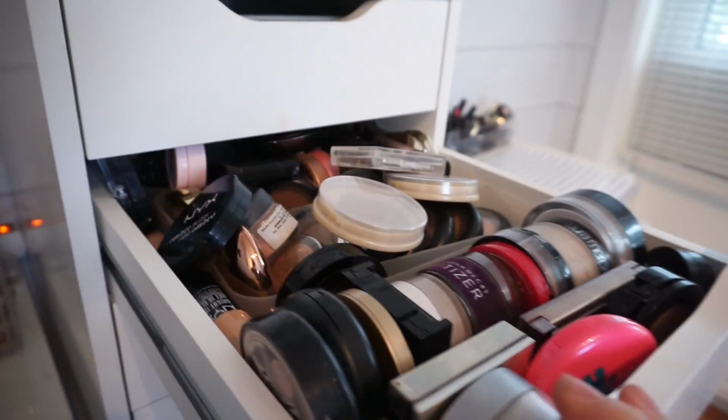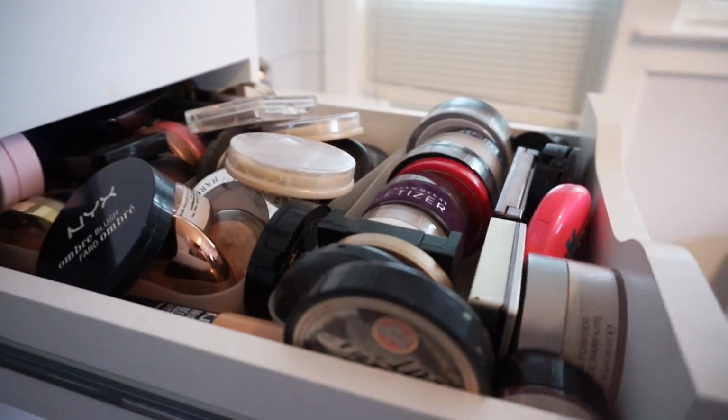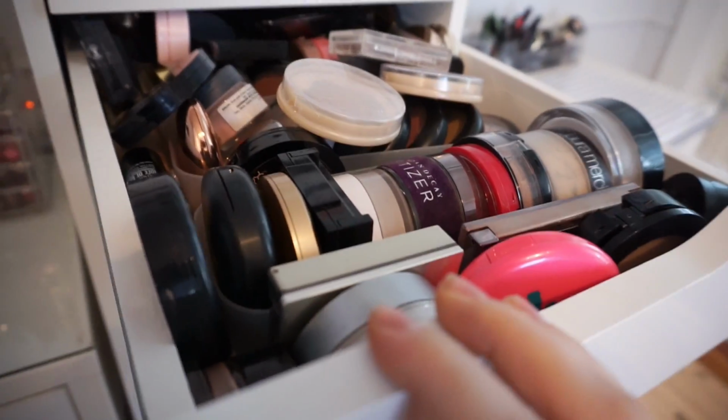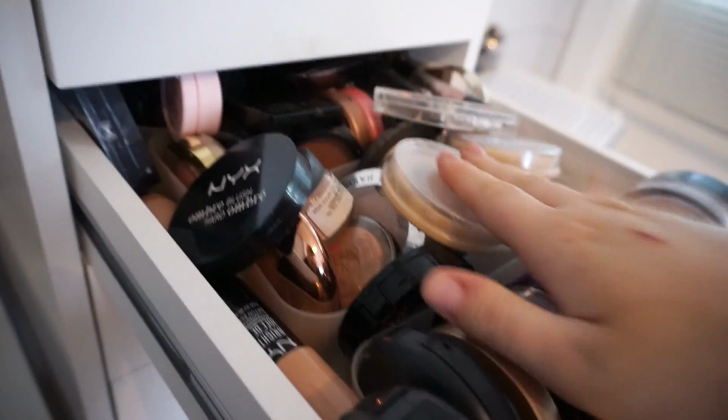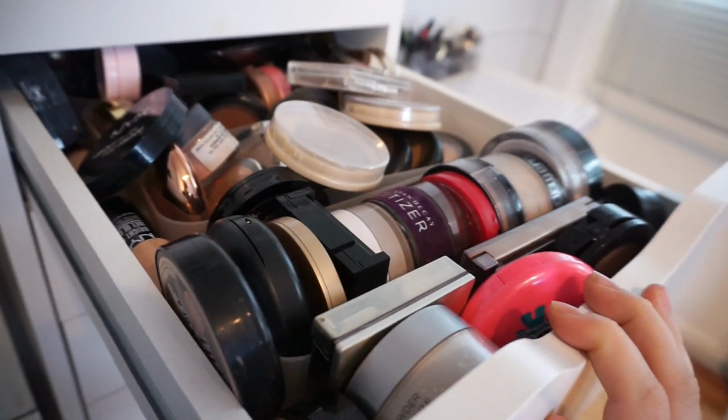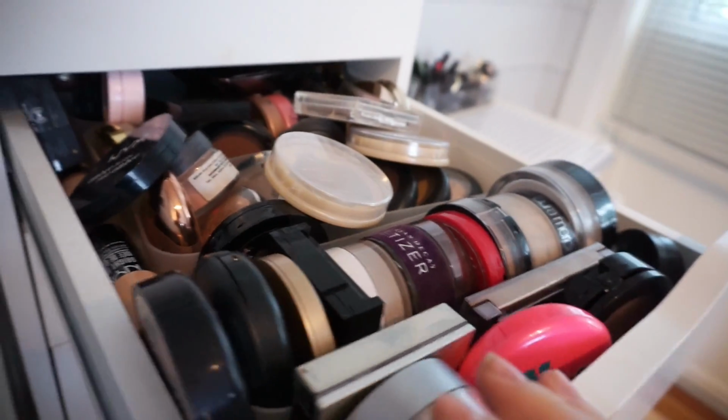So hope you guys are excited about a new declutter video, and I think we can just go ahead and get started. So I think the drawer that we're going to start with is this one, because this is so full and I don't really know how to make this work, because I have powders, highlighters, and blushes in this one, and it's definitely way overfilled, and I definitely need to get rid of a ton of stuff in here. So I think we're going to start with this.